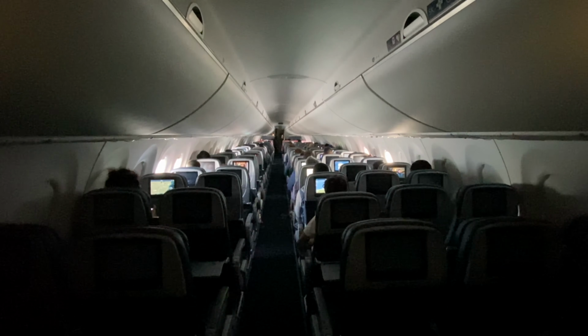I must say that the A220 is a unique aircraft because of its 2-3 seat configuration in the main cabin. It reminds me of an old school MD-80 or MD-82.